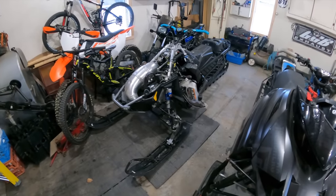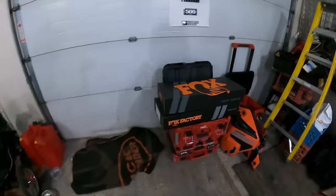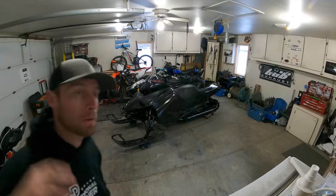Most things are pretty well finished up on the cat, so today's focus is the boost. I got track to go in it, right there, got some shocks to go in it. I gotta shuffle these things around so I can get better access to the boost.